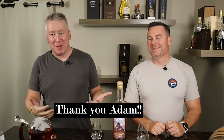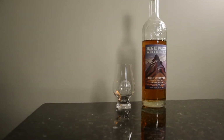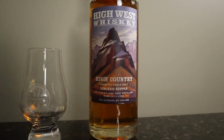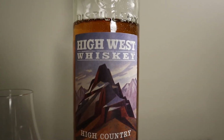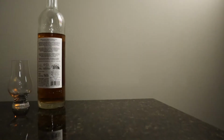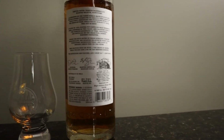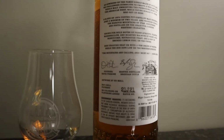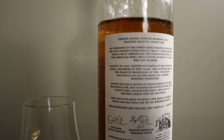I'm Eric. I'm Kevin. We have another bottle from Mr. Adam Morgan. Thank you very much, Adam. This is the High Country American Single Malt from High West Whiskeys. Love their bottles. That's going to be one of the big kickers on anything High West: they have this cool little old-timey bottle where it looks like bubbles inside the glass, almost like blown glass of sorts. A neat look that they have on pretty much anything they put out.